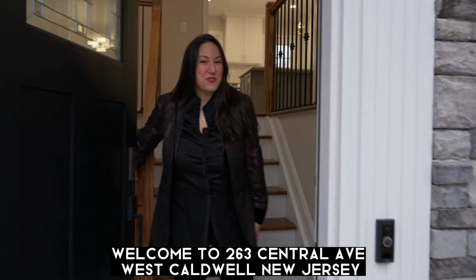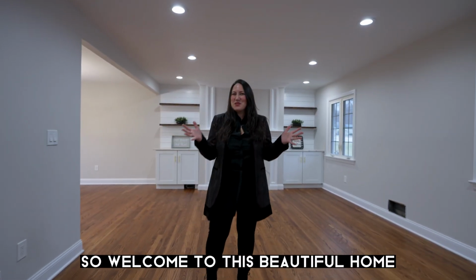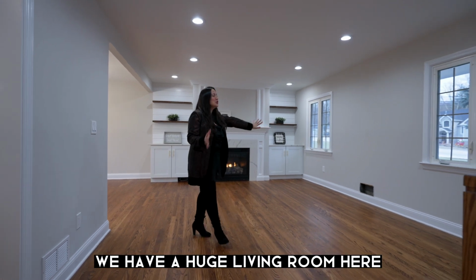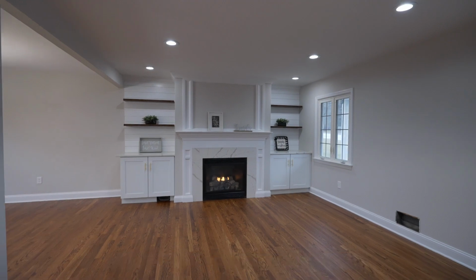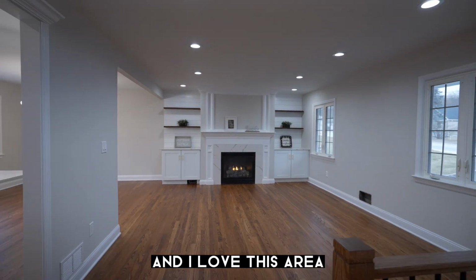Welcome to 263 Central Ave in West Caldwell, New Jersey. So welcome to this beautiful home. We have a huge living room here with fresh refinished floors, brand new windows, and I love this area.